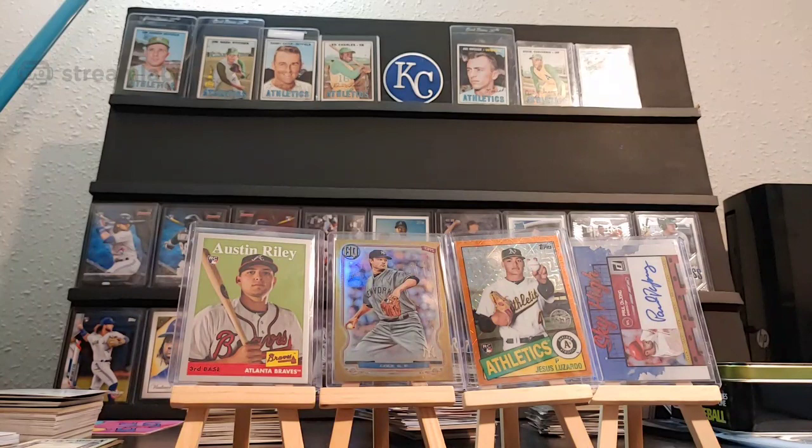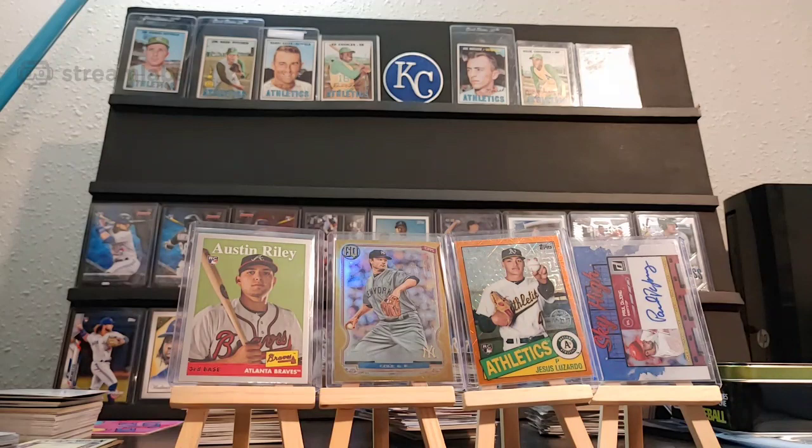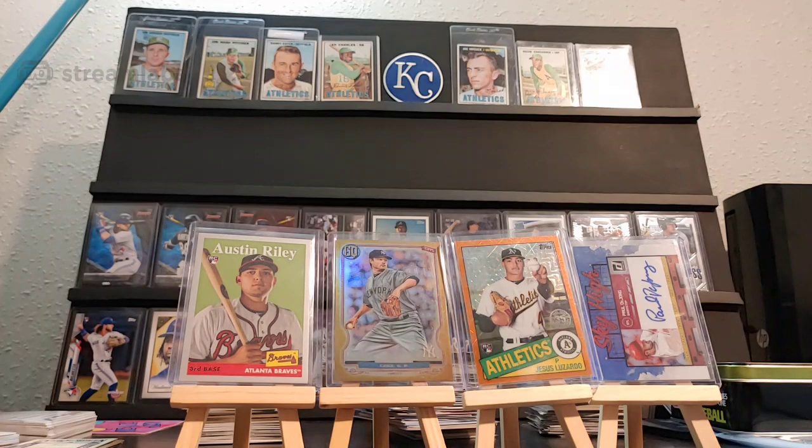All right, did you have any interest in those Pete Rose cards? If so, I can set those aside. Make sure I get to those other ones. I'd rather not ship several packages. Try to make it one good package altogether.